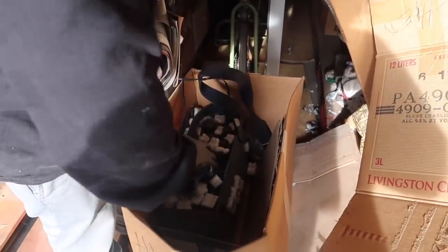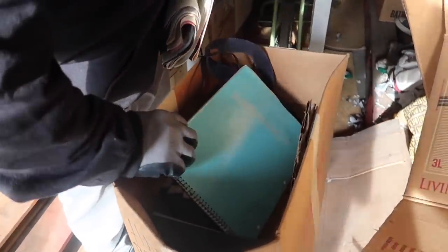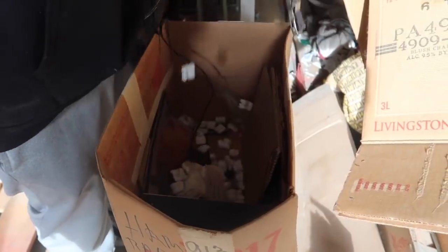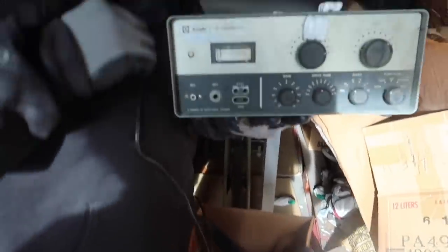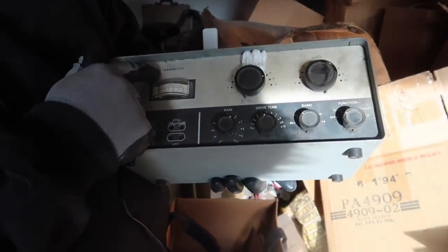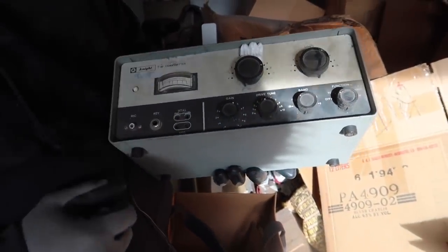Ooh, what do we have here? Don't get that popcorn all over, boy. Okay. It's a tool of some kind. Transmitter. It's a Knight T60. Knight T60 transmitter. Didn't we have transmitters in the ham unit?